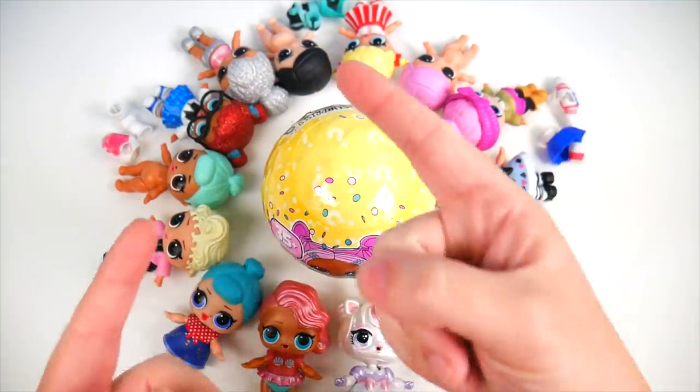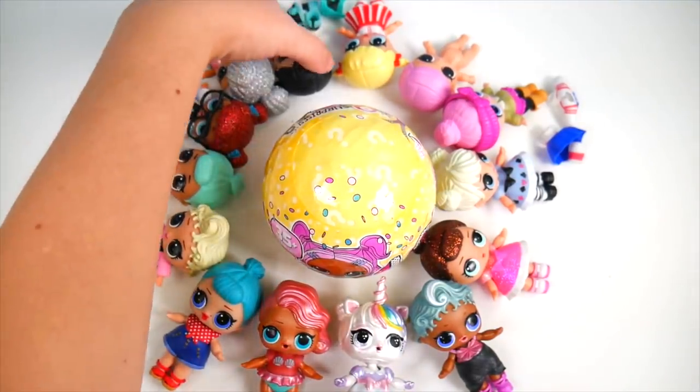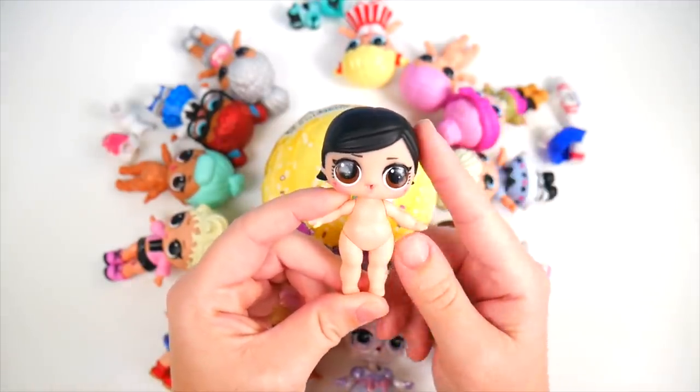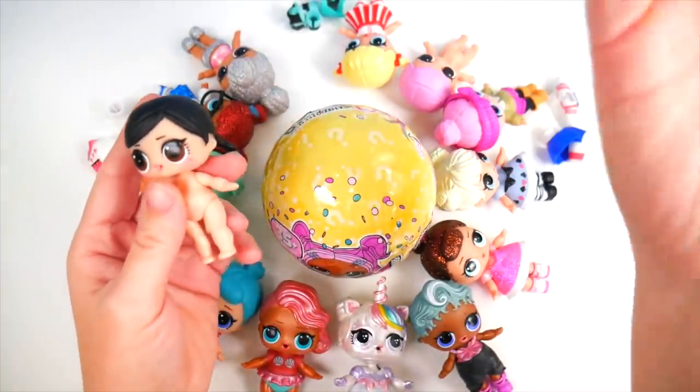Oh, no, no, no, no. There's still a few left. Okay, then. Let's see. Who do we have here? Looks to me like Fanime. I need to look for red, white, and blue for Fanime. There's some white. That's kind of a greenish blue.